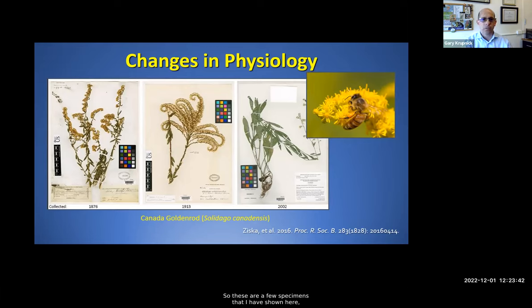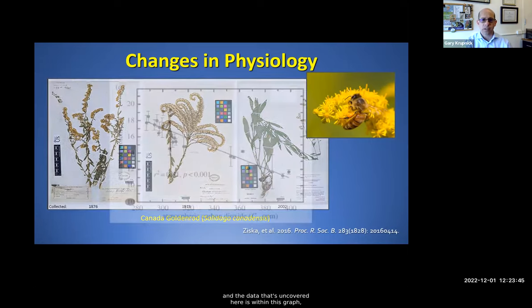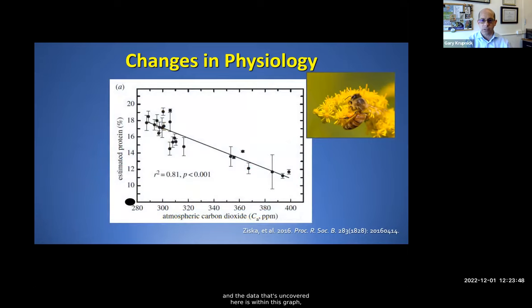So these are a few specimens that I have shown here, and the data that I uncovered is within this graph. And it shows on average protein concentration from anthers and pollen of 350 goldenrod specimens from the herbarium. And each point in that graph is the average of between 6 and 40 samples per year from different regions in North America. What we found is that as atmospheric carbon dioxide levels increased, the protein content of the pollen grains decreased. Thus, an increase of carbon dioxide over the last several decades has made a key food source for bees less nutritious than in the past.